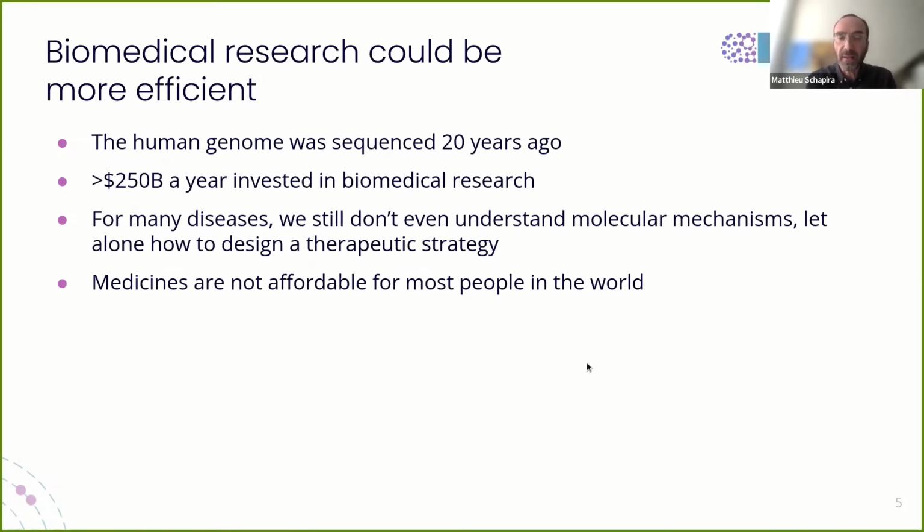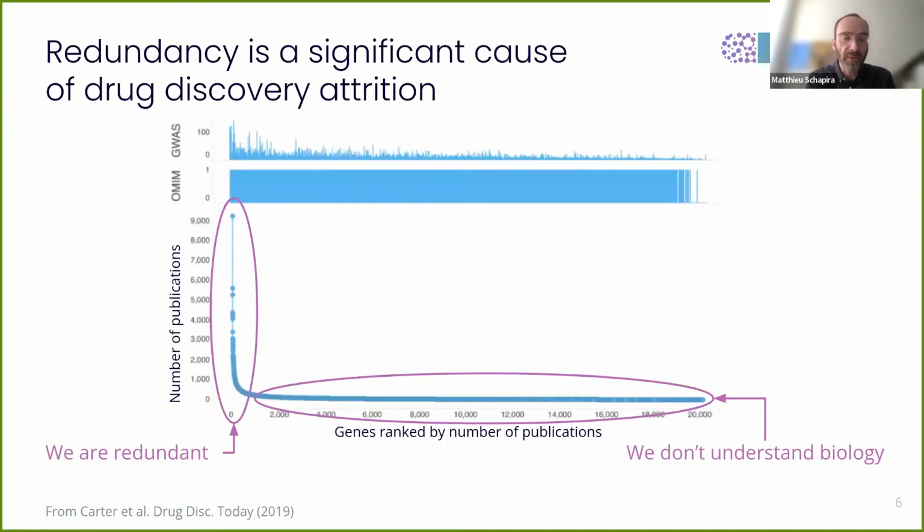If we go to the next slide, we can see what we believe is one of the reasons for this lack of cost effectiveness in making affordable medicine, which is redundancy. On this plot, you can see on the x-axis all genes from the human genome, about 20,000 of them, and on the y-axis the number of publications for each of these genes. So you can see that we are all working on the same 10% of the human genome, and very much ignoring the remaining 90%. And actually, 35% of proteins encoded in the human genome are absolutely not characterized at all.